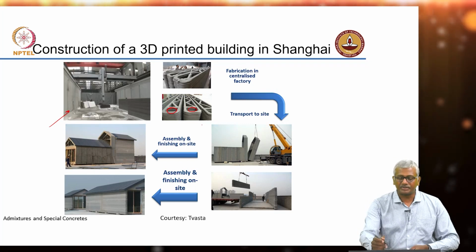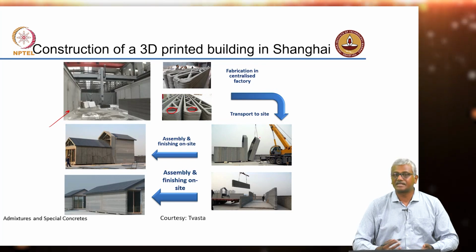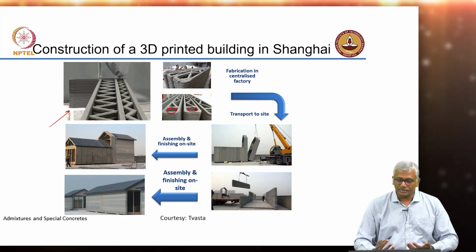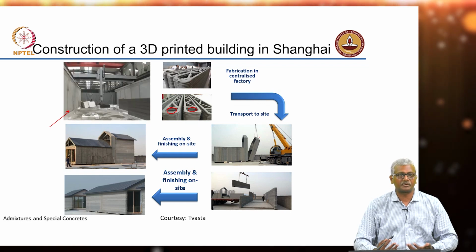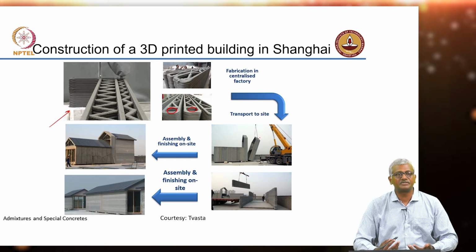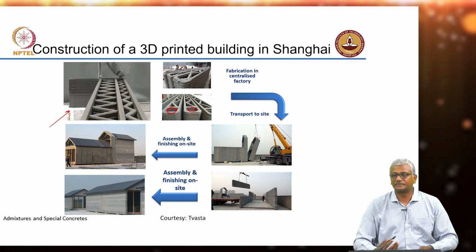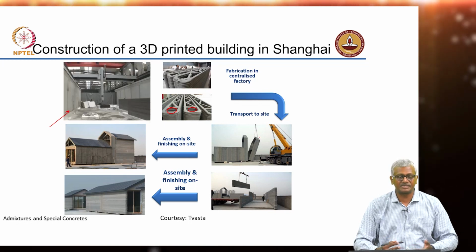Okay. After the completion of curing, you do transportation to the site, and there the segments are assembled together. Now this operation looks very much like a precast operation. There is no difference here, except for the fact that the production of the elements did not involve any form work. There is no form work involved. Yeah, everything else is just the same.